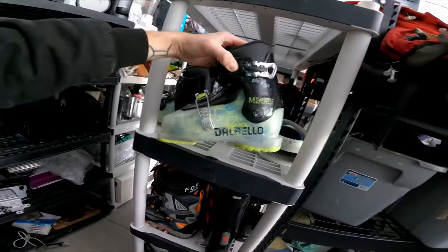And while I'm right here, because it's sitting right next to my face, are these Kids Dalbello ski boots. And kids ski boots sell almost as fast, if not better, than adult ski boots. But I sold these for $50, and I don't remember how much I paid. I'm guessing between $5 and $8, $10 at the most, but I don't think I paid $10 for them.